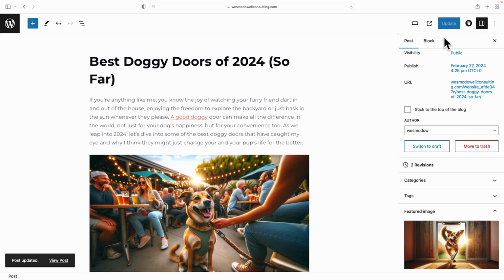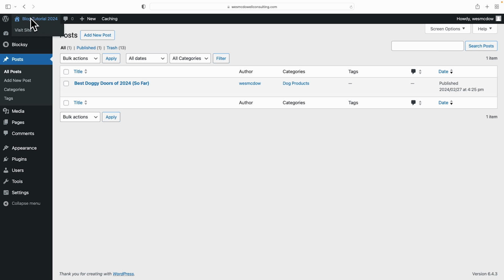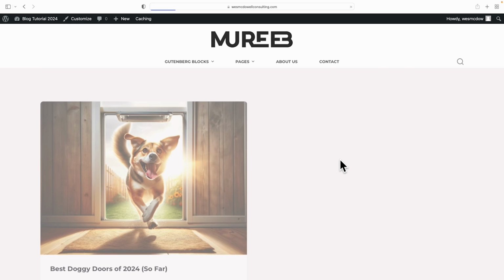So I'm going to click on update, or it might have said publish. I actually published this earlier. You got to click on publish for it to actually take effect. So now I want to see what this is actually going to look like. So I'm going to click on the WordPress icon here, and then under the site name, I'm going to click on visit site to see what we've got.